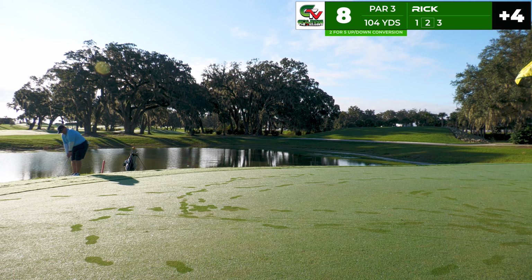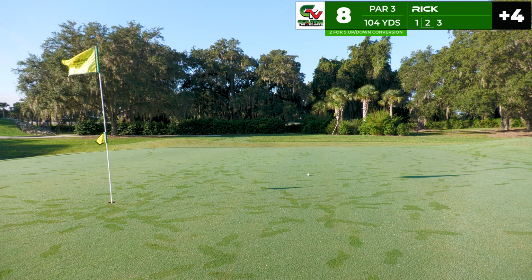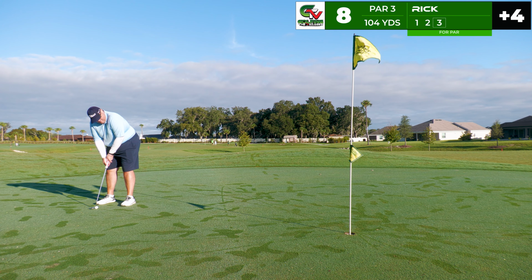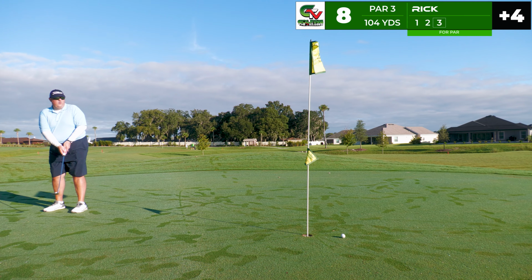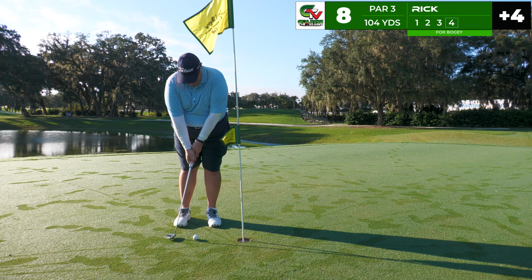All right, around the green now on the 8th hole. We are 2 for 5 on the up and down conversions. So looking to get this close to the hole. Big splash of water. Ball releases a little more than I would have liked, and now we've got a tough one for par. Got to go slightly back down the hill through the dewy water, and that was a really good putt. Wow, stayed out. So we've got this now for a bogey.